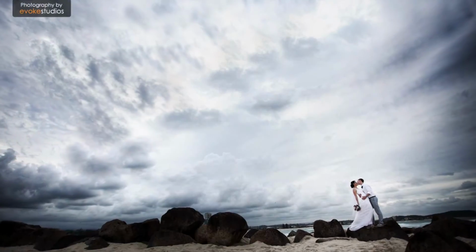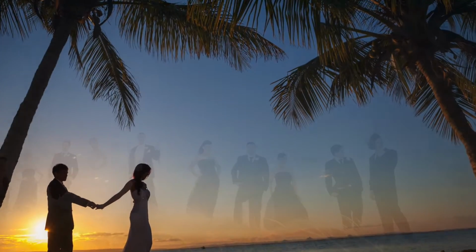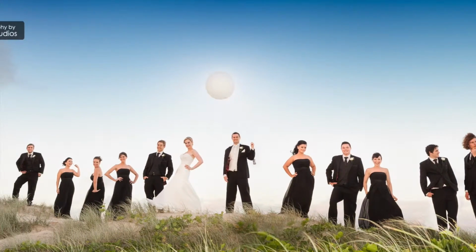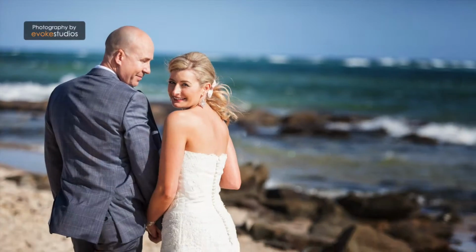You may like to have your reception at a local hotel. They normally have function rooms available and accommodation for your guests. Or surf clubs can be a nice on the water option. The other thing to also note is the regulations around there. Like for instance, the Gold Coast, you're only allowed a certain number of guests on the actual beach itself.